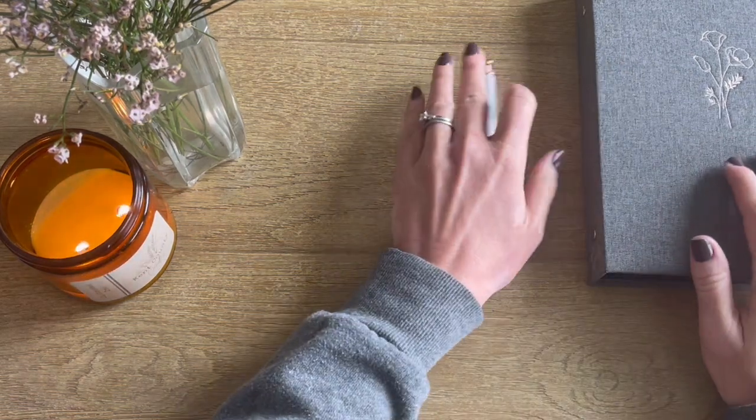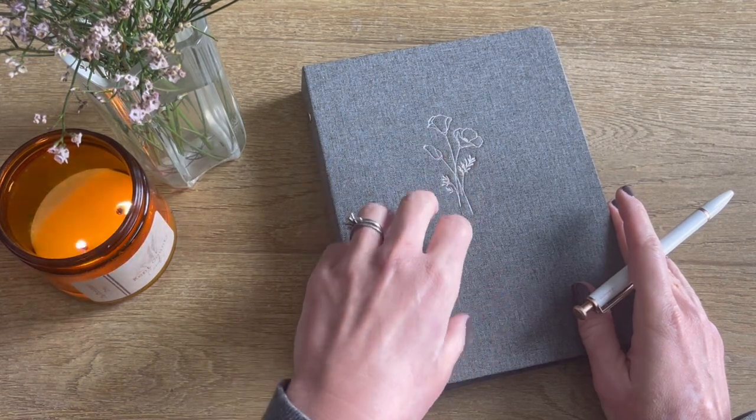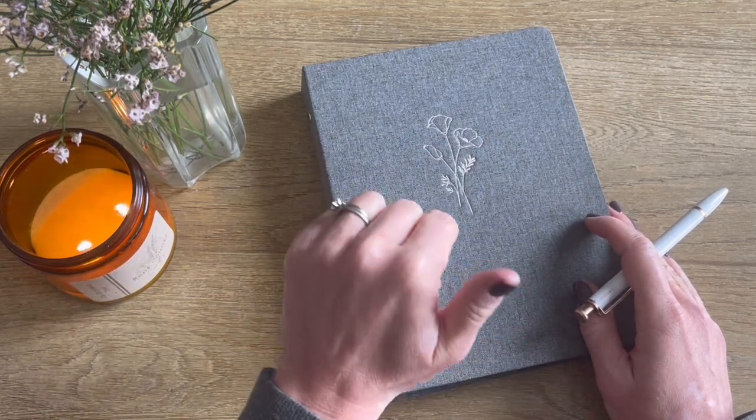Let's go ahead and hop into my budget planner here. So this binder is from a company called Jumping Fox Designs. I will go ahead and leave the binder linked below, and it houses the budget planner that I created, which is in my Etsy shop, which is also linked below.